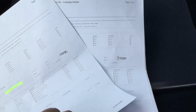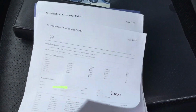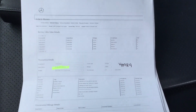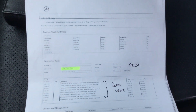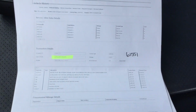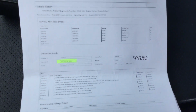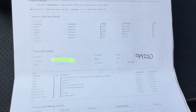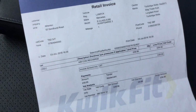So you've got 19, 29, what else we got here? We've got 41 or 40, we've got another one at 52,000 miles. There was some extra work done at 52,000 miles. We've got 61,000 miles. Yes, it goes on. 70 and a half, 93 to 80, 99 to 20, 104,077, and I think this is just to do with when we got the air conditioning regassed. So lots of service history.